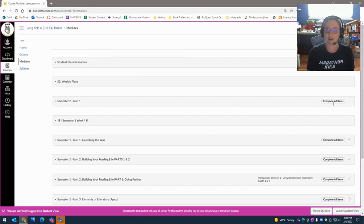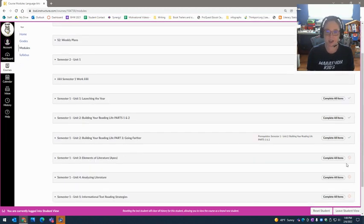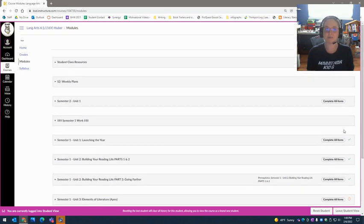If it says complete all items, it means there are things in there that I must complete for this course. You'll notice right now that there is no check mark on there because I haven't started it yet. For semester 1, I have a green check on here because that means I finished everything I needed to. And the red circle means I'm not quite done with that yet and I need to work on it.